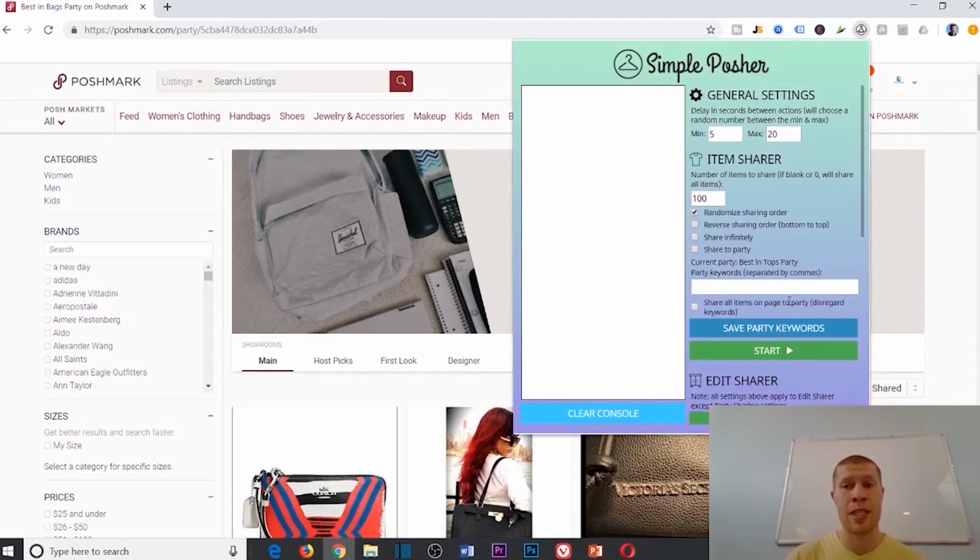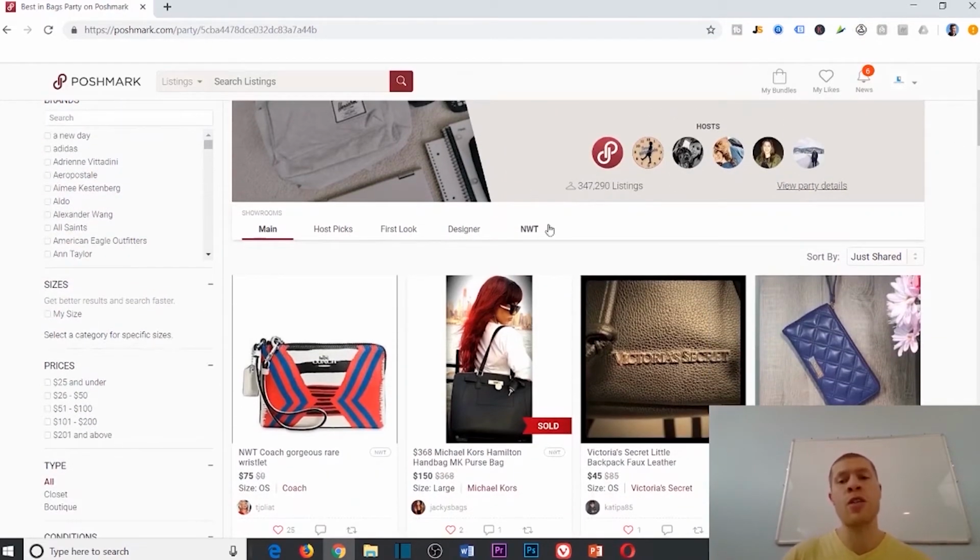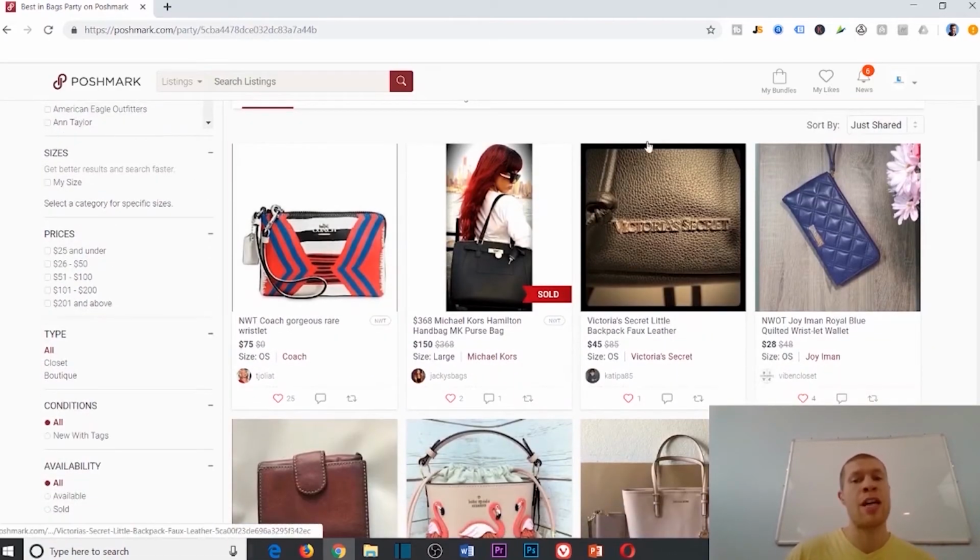And I'm going to go into this in a second. If you're starting to auto share from the party, people that listed bags are probably more inclined to buy other bags in the future, and they're going to be more interested in the bags that you have in your closet. So if you're trying to dropship bags, you should go to the bags party and share items out of the bags party.